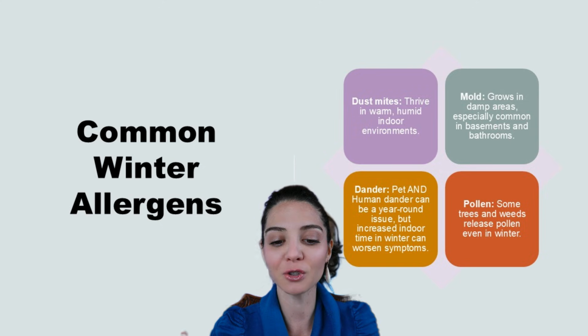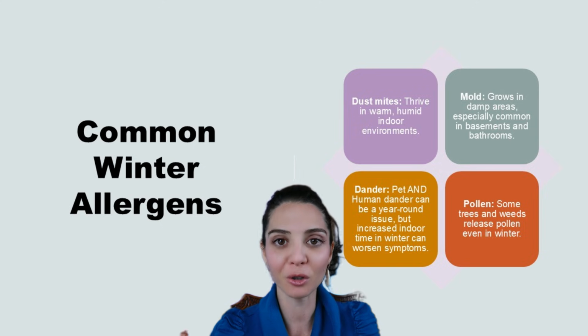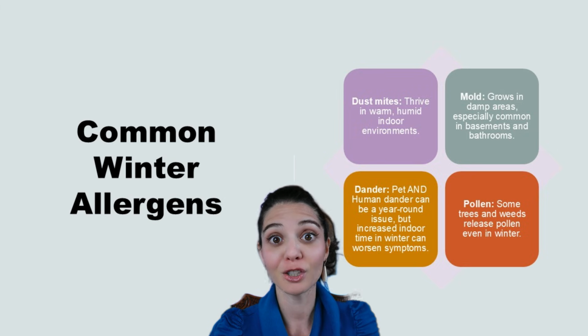Pollens, same thing. We've got trees and weeds that may be specific to the winter climate. Even though they're indoors, again, it's not a bubble, and some of that circulated air may have those pollens in them and can stimulate an immune reaction just from that.